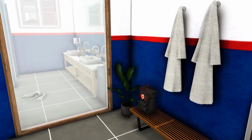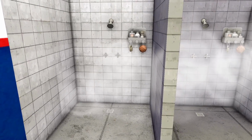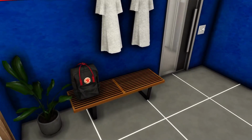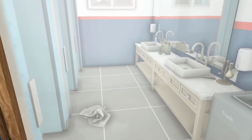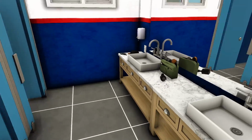I'm not going to show y'all the girls' bathroom because it's literally identical. But yeah, you walk in and you're immediately in the showers, okay. They have their little caddies and everything, a little bench over here, some towels, and then you walk through here to actually get to the toilets. Somebody left their towel on the floor.